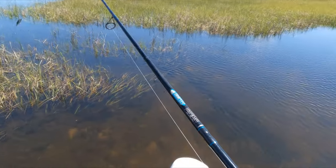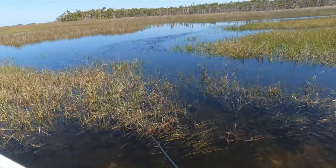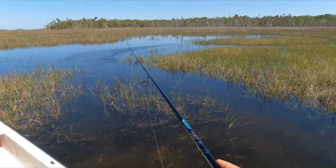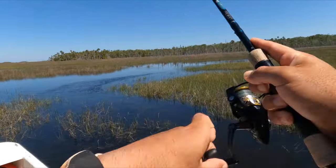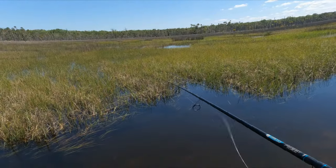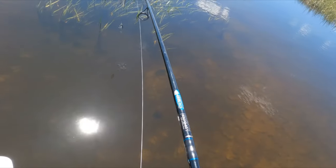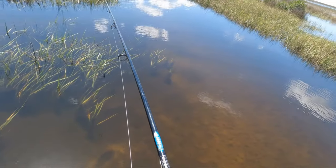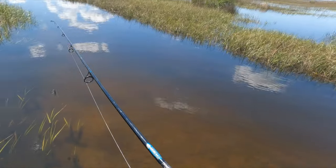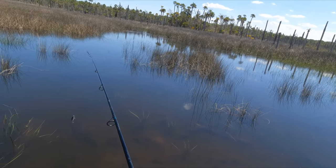Kind of want to throw back in here and see what's up. Probably not the best idea, but. Oh no! There was one back there, Archie. There's a fish back there, man. I kind of want to go walk and I feel like we could, man. We'll hit him on the way back. Yeah, this is pretty dangerous stuff here.